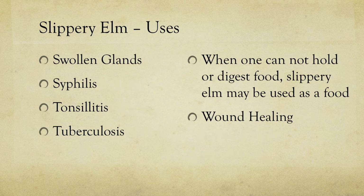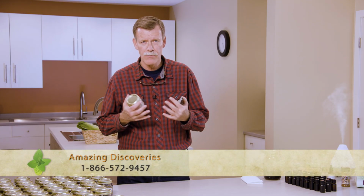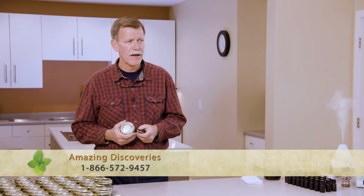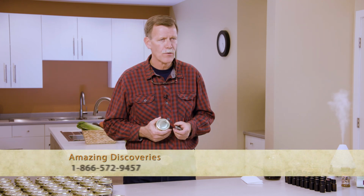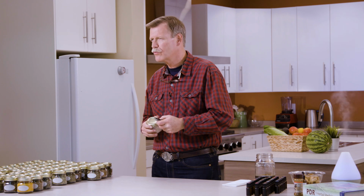Swollen glands, syphilis, tonsillitis, tuberculosis. When one cannot hold or digest food, slippery elm may be used as food. Just as that Cherokee told me, it's nutritious, can be used as food. Science has now found that it's good for food if one cannot hold food down. It's good for wound healing. Some people will put it in wound formulas.